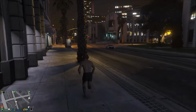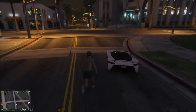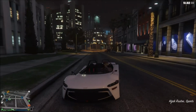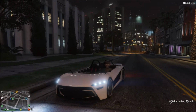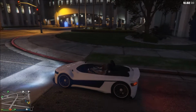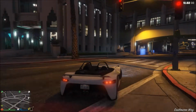So the Ruston just arrived. Ooh, you can't tell whether that's the front or the back, and that is the back. Alright, cool. Don't like the music. Ooh, for a minute I thought that was an Expendables spoiler, like the T20.